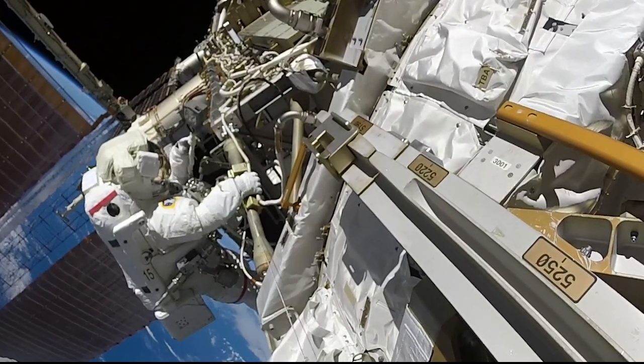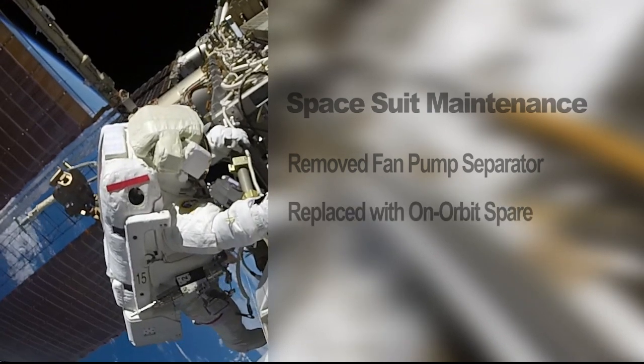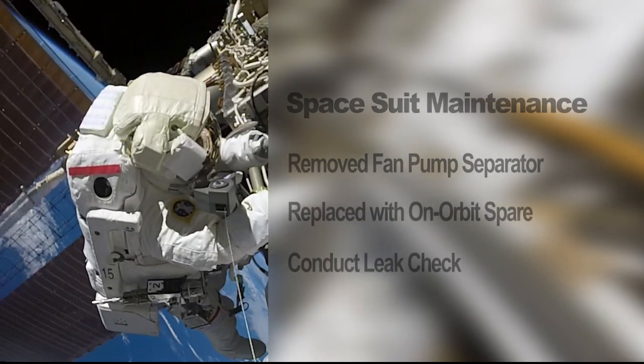Astronauts Anne McLean and David St. Jacques removed one suit's fan pump separator and replaced it with an on-orbit spare, then pressurized the suit to conduct a leak check. This week's question comes from 5th grader Oliver, who wants to know if there's internet in space.